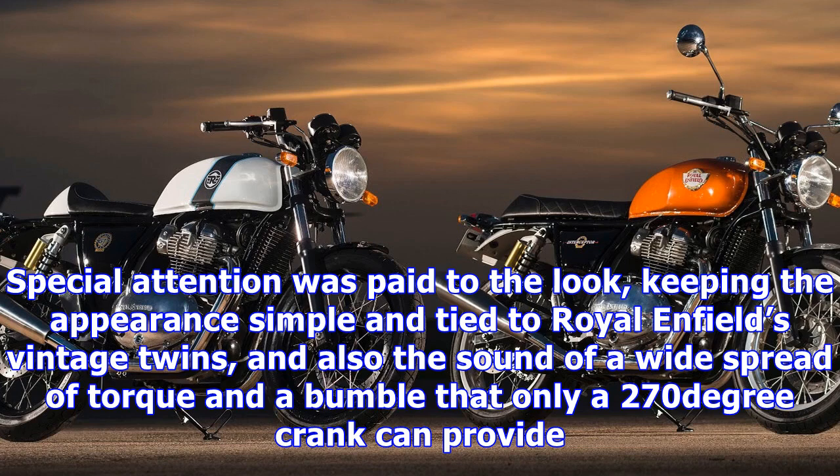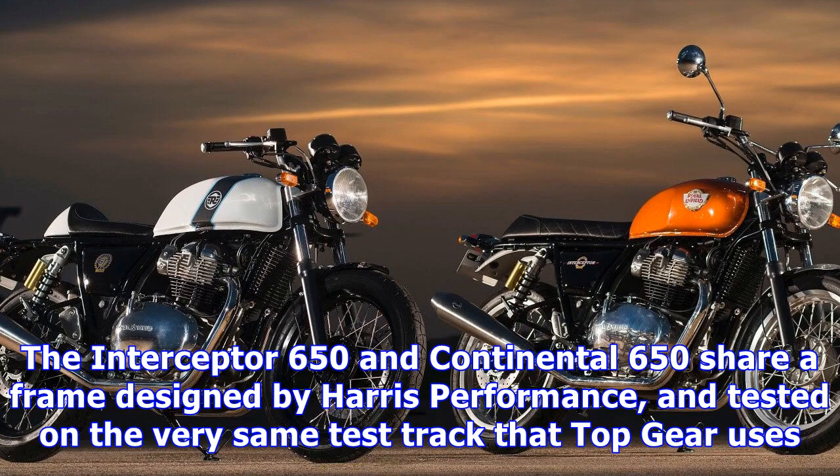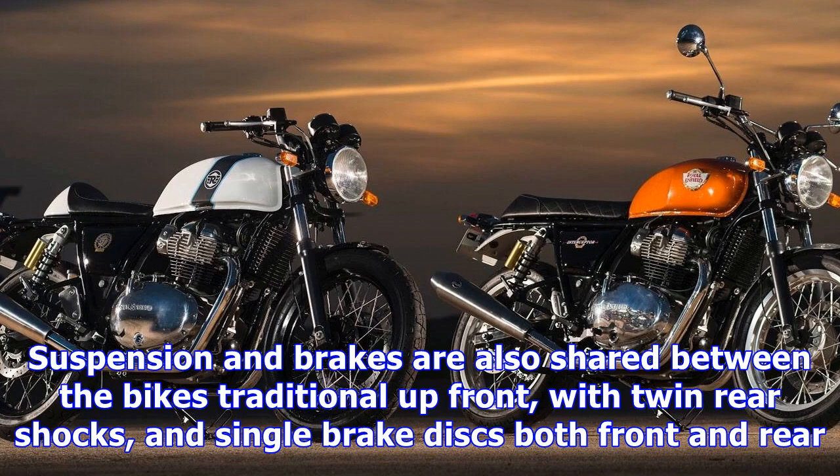In interviews, CEO Siddharth Dalal speaks of the Royal Enfield product not as instruments of adrenaline, but as a tool to have fun, and in a way that is accessible to everyone. This means the motor is no fire breather at 47 horsepower and 37 pound-feet of torque, but is engineered to deliver an easy, rewarding, and fun ride. Special attention was paid to the look, keeping the appearance simple and tied to Royal Enfield's vintage twins, and also the sound of a wide spread of torque and a bumble that only a 270-degree crank can provide.